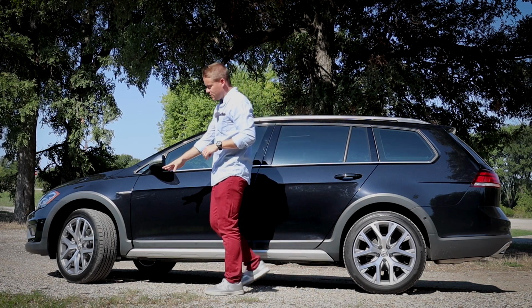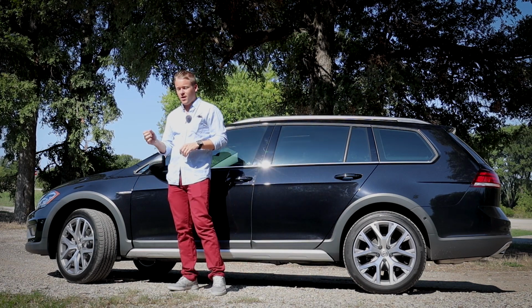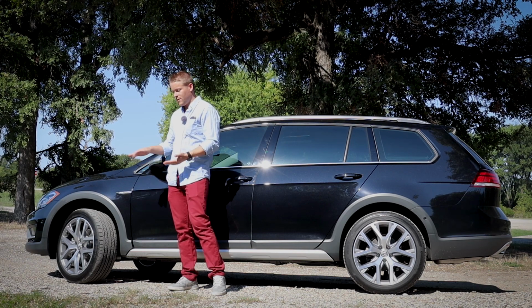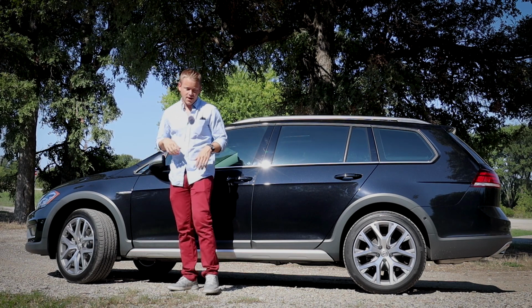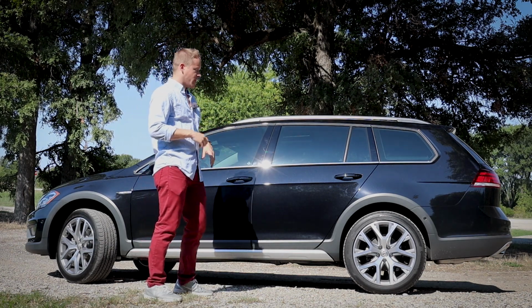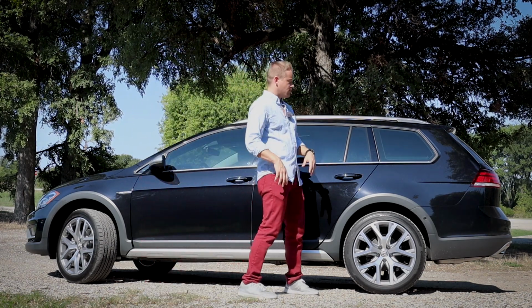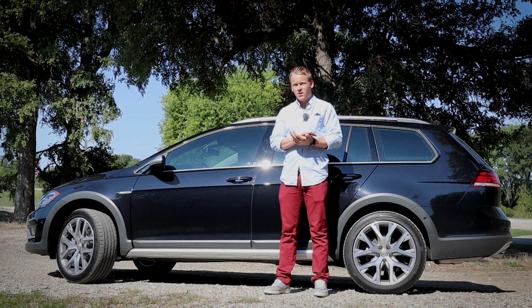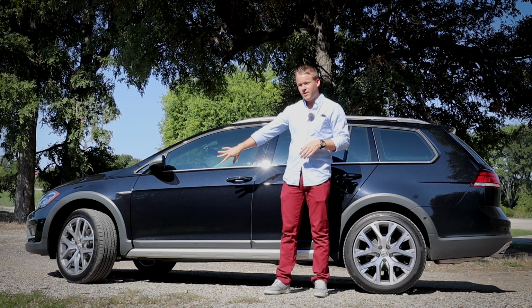It has 6.9 inches of ground clearance, which is only 0.6 inches higher than the actual Golf Sport Wagon, but it also does have wider diameter tires to give it an overall bigger ride height than the Sport Wagon itself. As I said, it has this off-roady kind of body cladding. It has a carbon Kevlar skid plate underneath it.